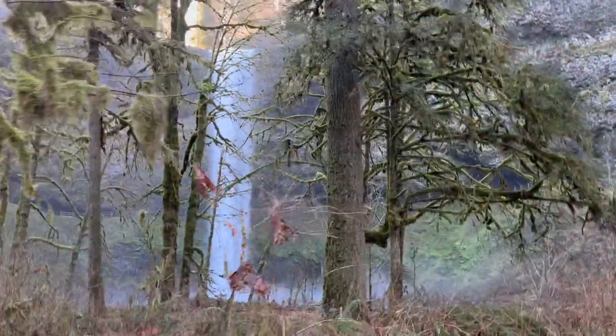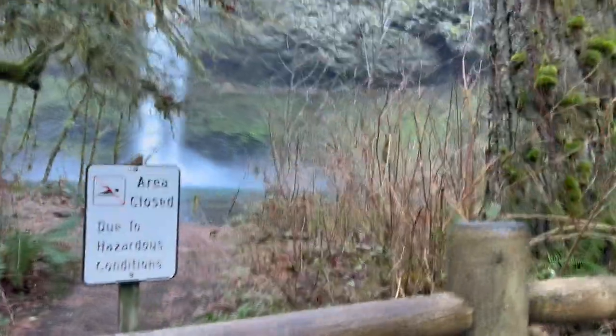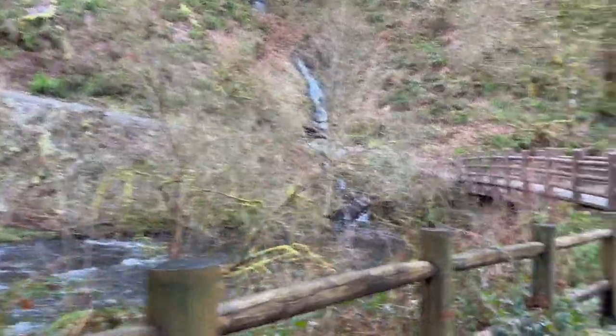Here we are at the bottom view of the South Falls. Super nice. Some areas are closed off for swimming. And if you look over here, here's another mini waterfall. Like a bridge.